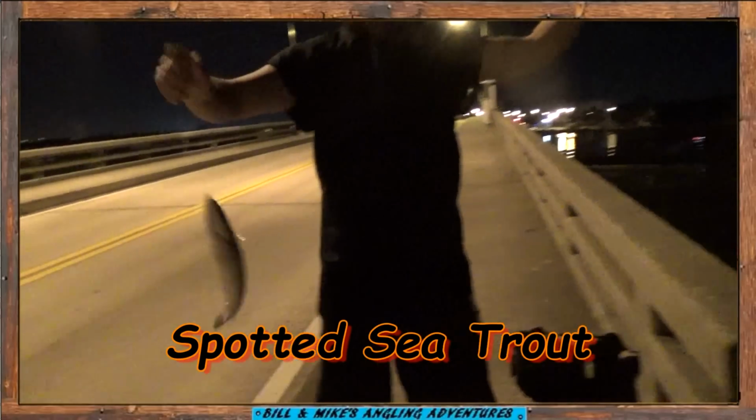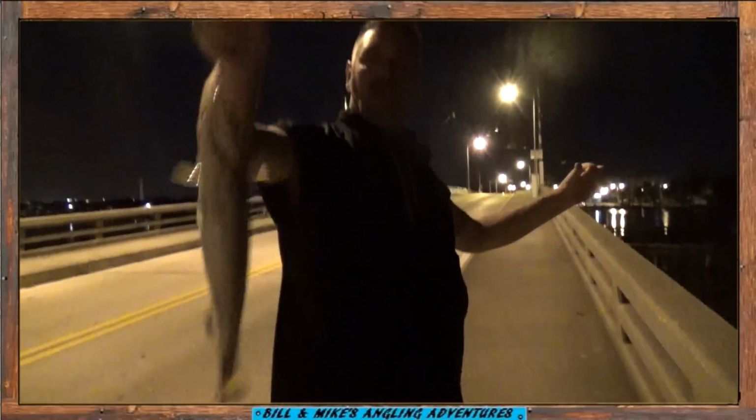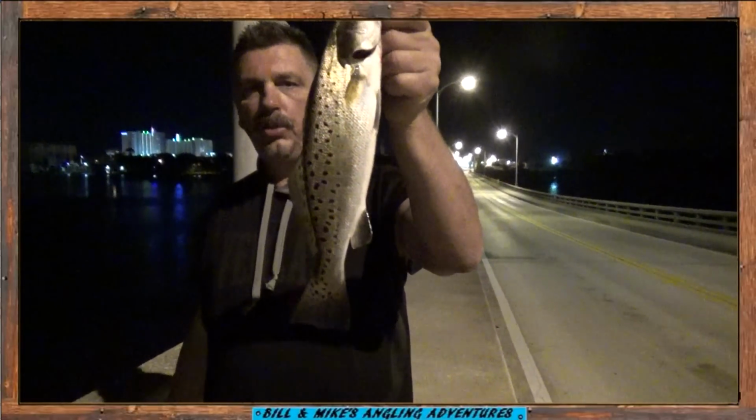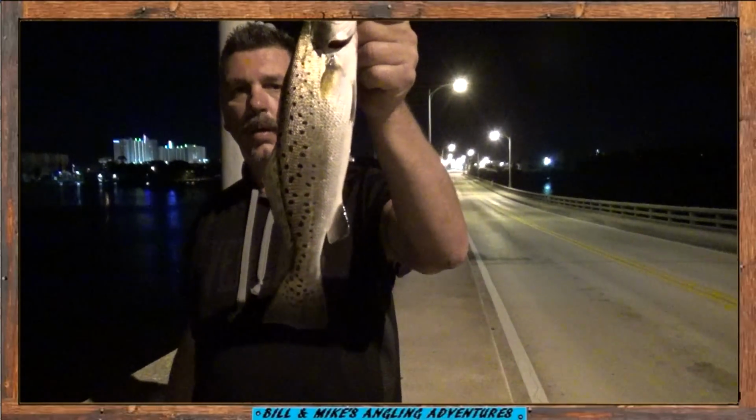Trout. That's another good trout, man. That's a keeper size trout. About maybe 16 and a half inches.